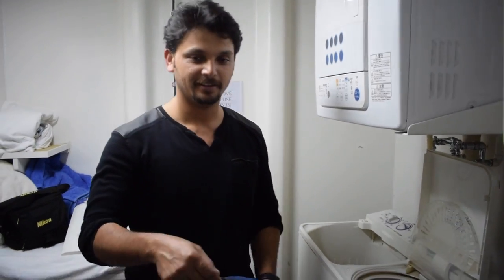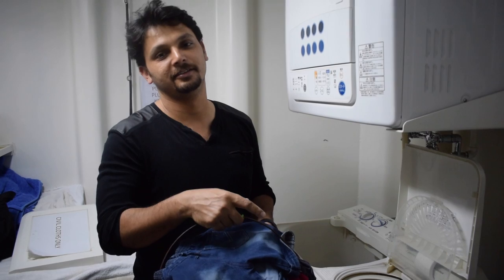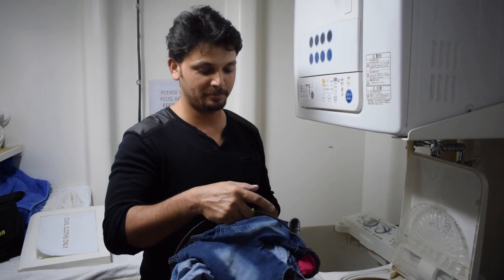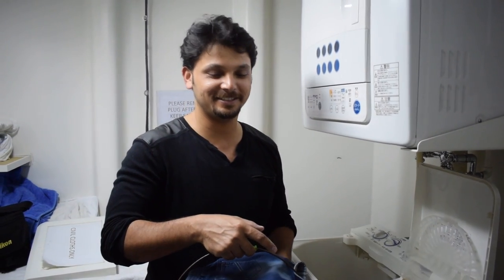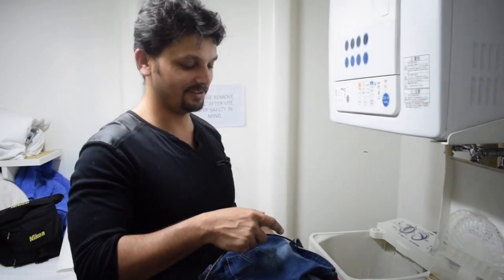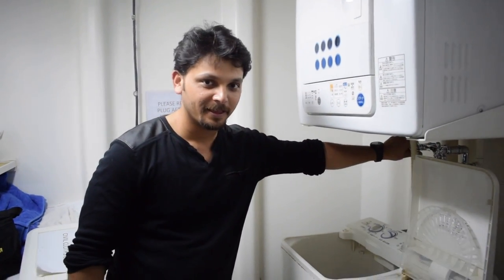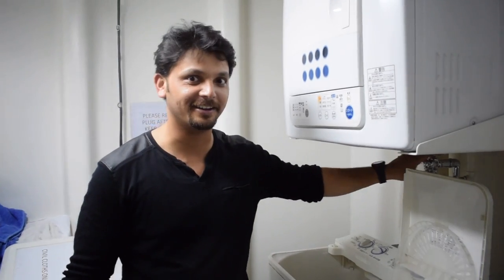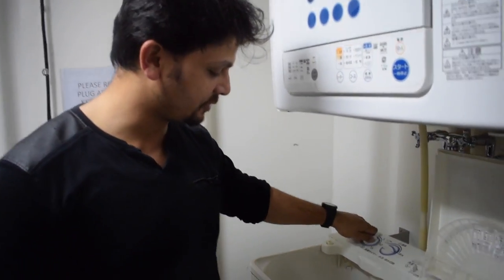Okay, clothes for the day, and mostly baby's clothes and my wife's clothes. But the problem is, if I add any of my clothes along with them, the color would just run, making mommy angry.